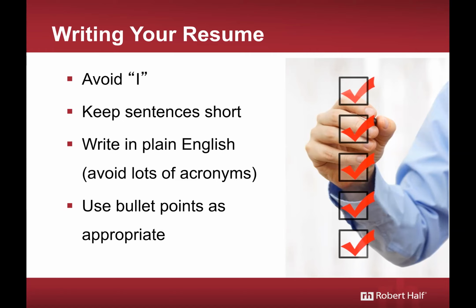Using bullet points is appropriate. Bulleted information is easier to read and tends to stand out more than a solid block of text. Definitely, I know I get some resumes where people have written a paragraph and it becomes very hard to read and go through. Include your contact information. So what you might be including is your name, your telephone number. If you have a home phone number and a mobile number, but the mobile number is where your voicemail is, then that's probably the number I would use on your resume, your email address, and as well any links to your website if you have one, or your LinkedIn profile.